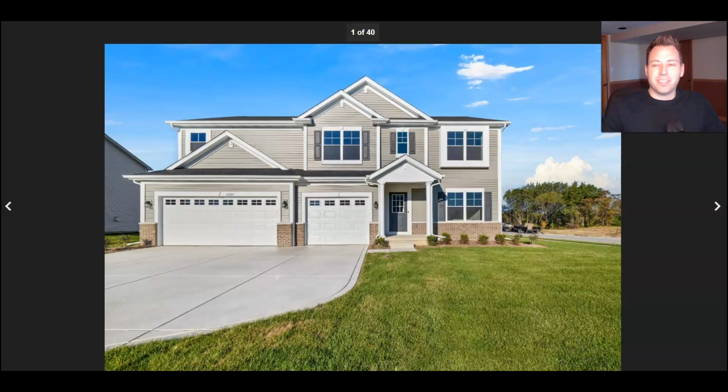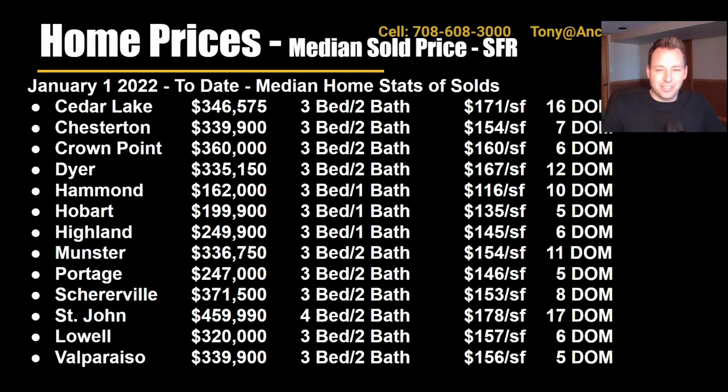What does $500,000 buy you in Northwest Indiana? Here's a house in Cedar Lake, right around the $500,000 price point. But before we start looking at specific houses, it's good to start with what homes are actually selling for in Northwest Indiana. Northwest Indiana is made up of many different towns. The main towns that I would define Northwest Indiana to be are listed here.